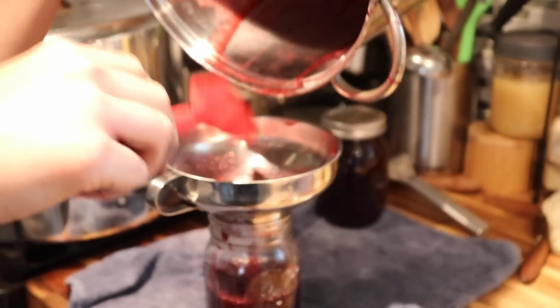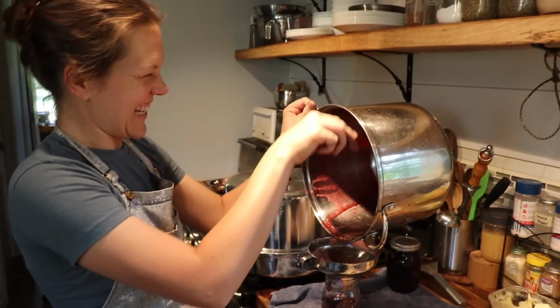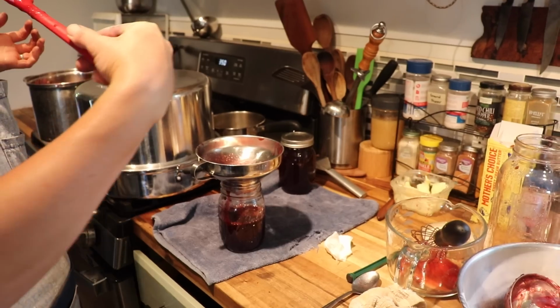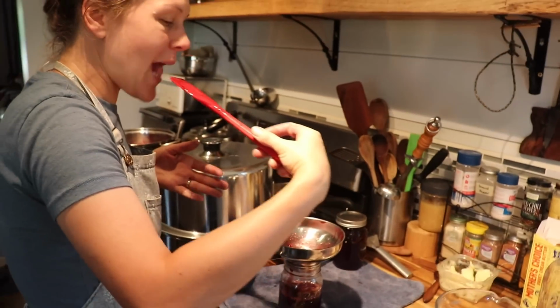Oh, it smells so good. It does smell so good. I can't wait till that sets up. I'm totally having a peanut butter and jelly sandwich. It'll be like my late night snack or something. Okay. Pint and a half extra. That's cool.